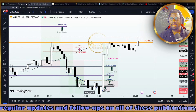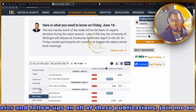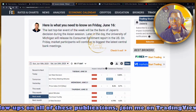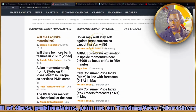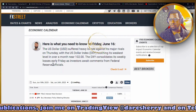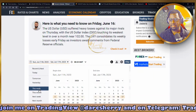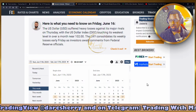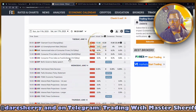I have been trying to check my economic calendar to pull out the activities for this week, but I've been finding it difficult to do so. I have refreshed this page a couple of times. Let me try it one more time and see. Every time I click onto this week's option, it never loads. Okay, all right, I think it will come up now.